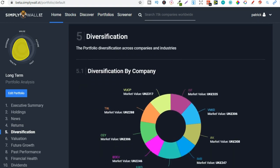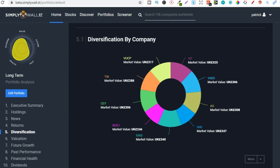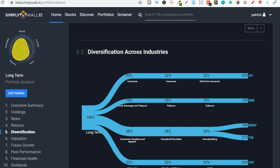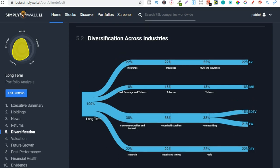Diversification. So this is how diverse I am across my portfolio, and you can see it's pretty good at the minute. So pretty diverse. You can see that just here. If we scroll down a little bit more, you can see the diversification across the industries. So the insurance, food, beverage and tobacco. That's Imperial Brands because they do other stuff more than just tobacco. Then we got consumer durables, materials. Now Sentiment, I didn't actually say this, Sentiment is a gold mining company.